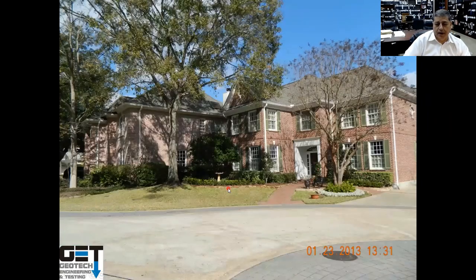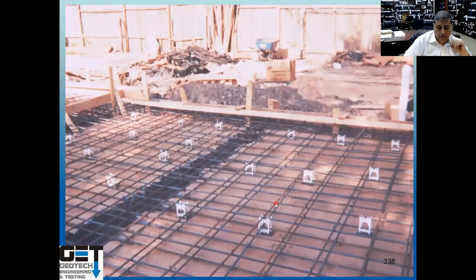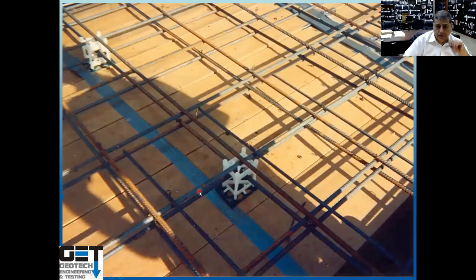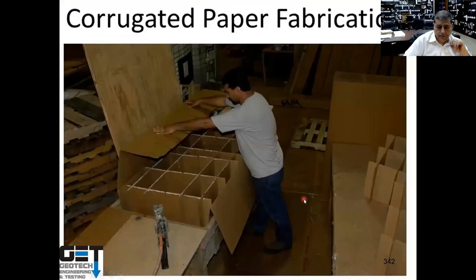Structural slab on void boxes. You go out there in the West View, for example, you've got these big houses. They've got void boxes there. Void boxes sitting on top of, steel sitting on top of chairs. Here are the void boxes. These are cardboard void boxes.